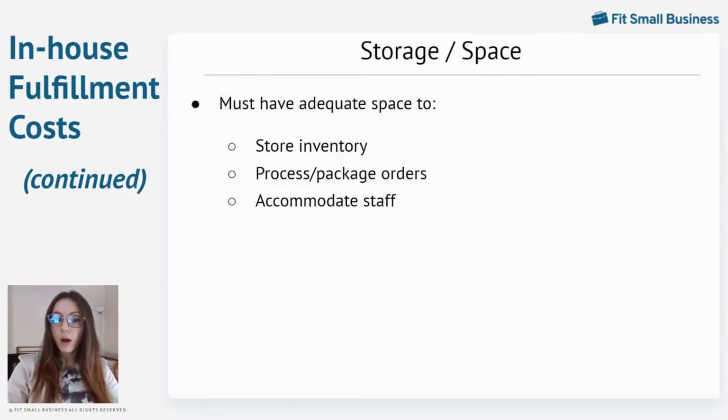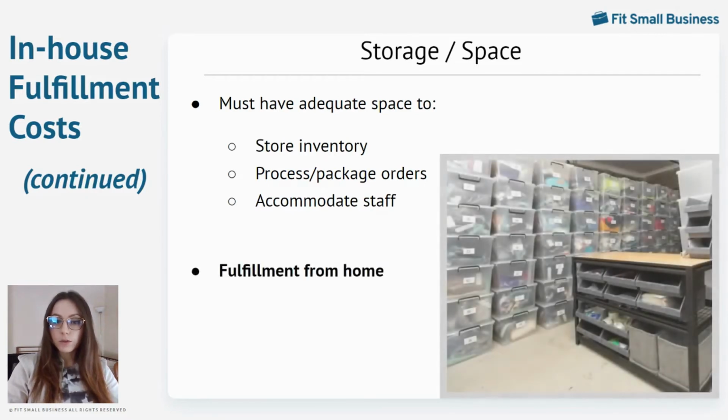There are a number of options for your in house fulfillment space to choose from. You can opt to work out of your home, whether that's in your garage, a spare bedroom, or even your living room. Here's an example of what that can look like. This image is from the YouTuber Back from Burnout. And this is the cheapest option, but it does still incur some expenses.